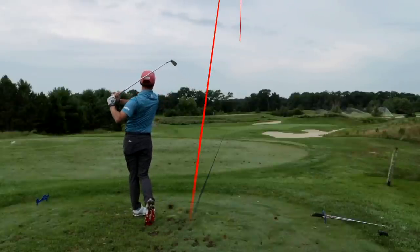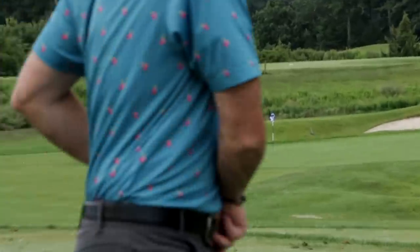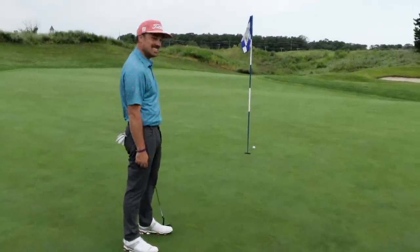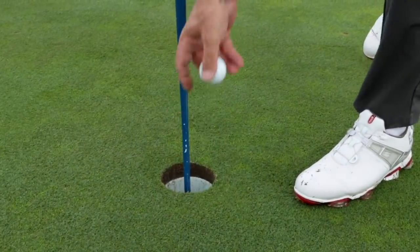Oh, catch that green. That's not a hole-in-one, but I like it. Darn good, man. Look at that finish. Look at the break of that one. He wanted it. Okay. All right.